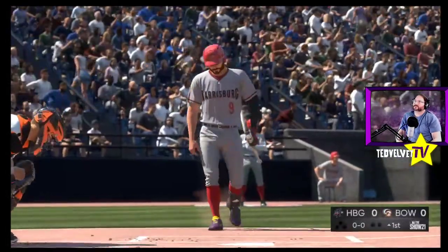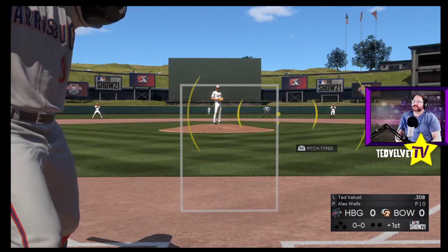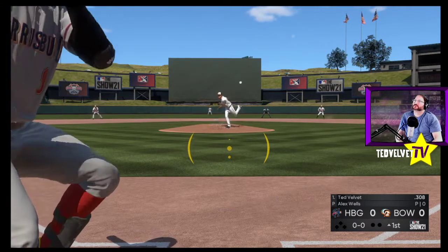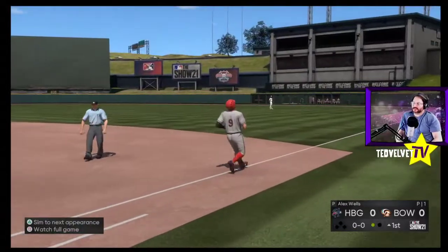The show's continuing coverage. And now in the box, number, look at that, 308 average. It seems crappy, but you know what? Used to be a lot worse. He's ready. Here's the first pitch. Slow little grounder. He's got it. Throw. I thought on, I dropped my PCI more than that.